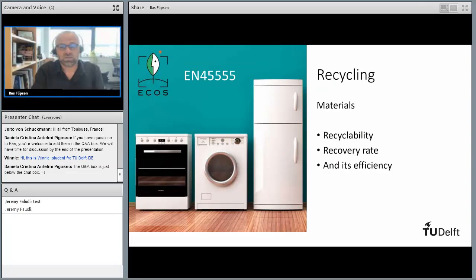On the other hand, we have the EN 45555 standard, which promotes recovering materials for recycling purposes and focuses on the recyclability and the recoverability rate and the efficiency of recycling and recovery processes, and thus touches upon the outermost loop of the circular economy scheme. However, both the EN 45554 and the EN 45555 do not consider the environmental benefits of avoiding the production of equivalent amounts of primary energy and the energy carriers, nor do they include the impacts associated with the energy treatment processes and the cost involved.